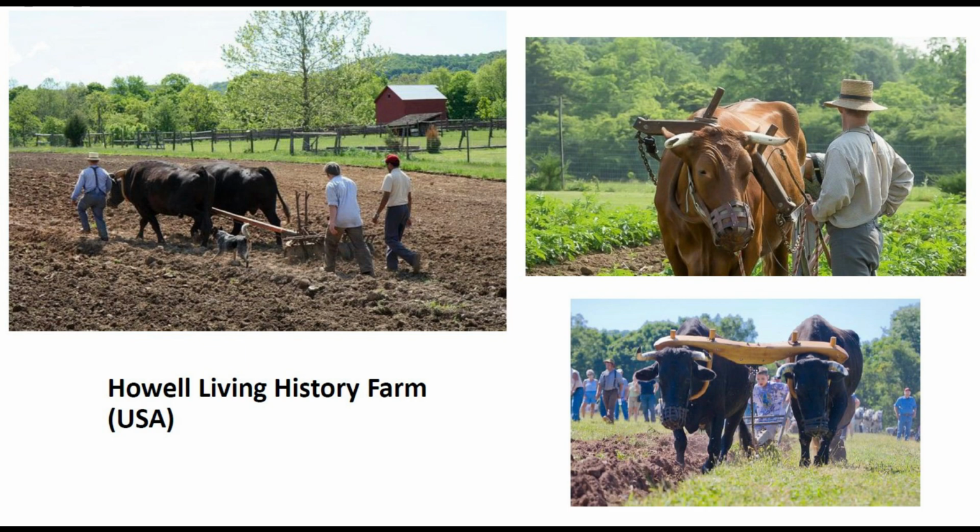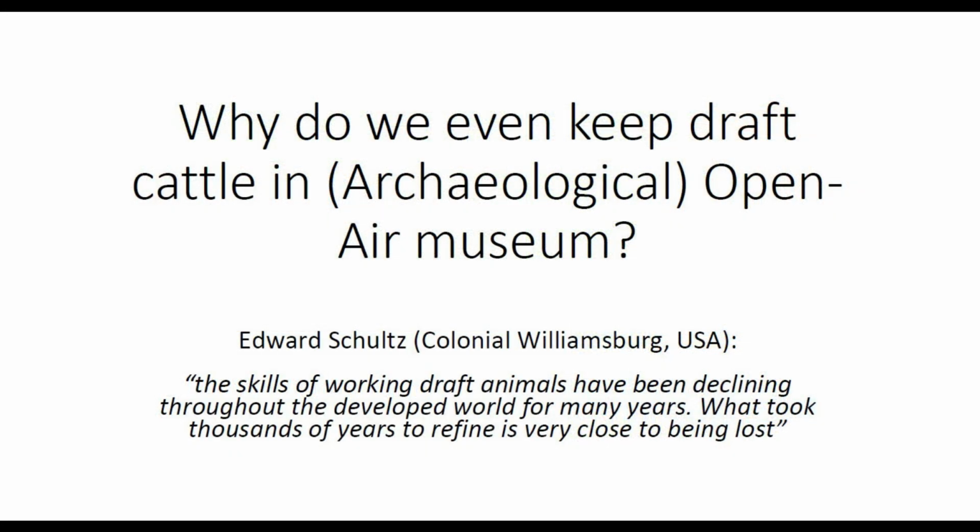Also, more generally speaking, working and training the draft cattle are of great importance. Let me quote Edward Schultz from Colonial Williamsburg, who wrote the following in an article for a conference on living animals in museum activities, published in 2013: The skills of working draft animals have been declining throughout the developed world for many years. What took thousands of years to refine is very close to being lost.